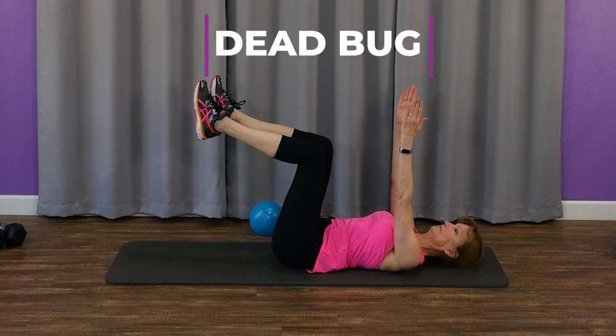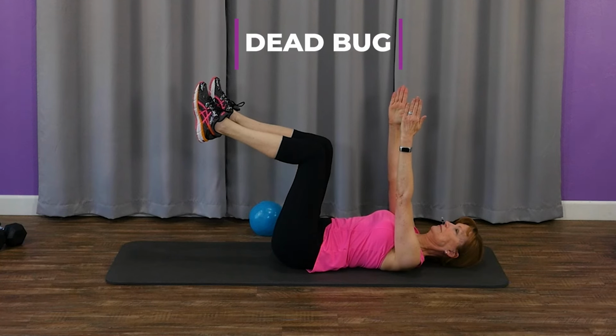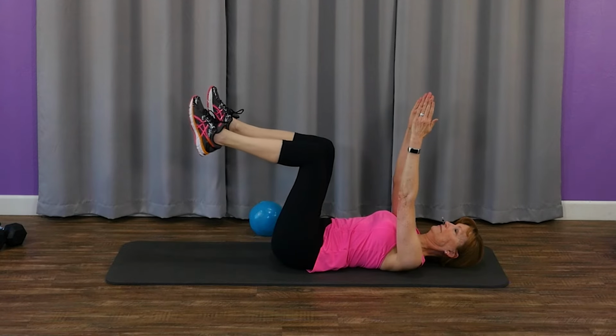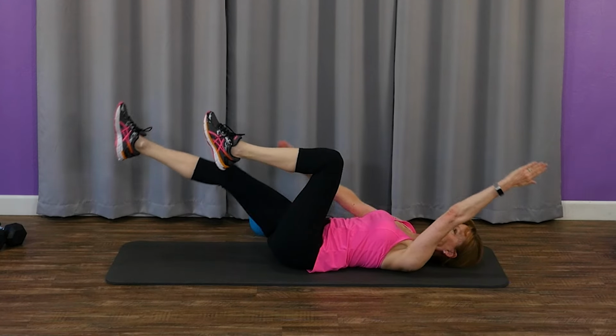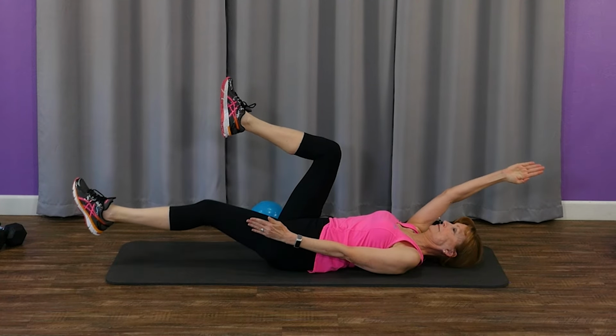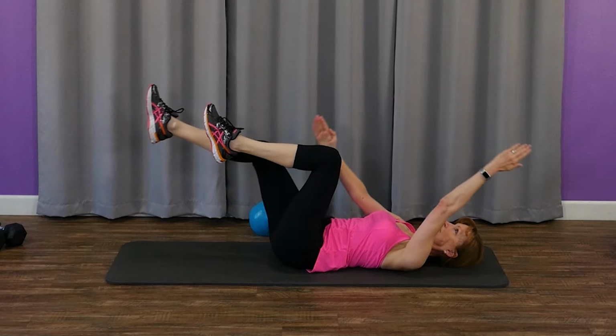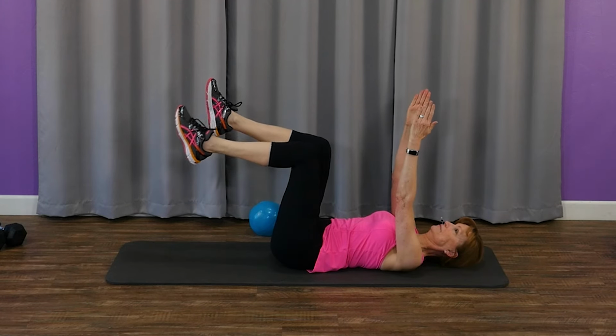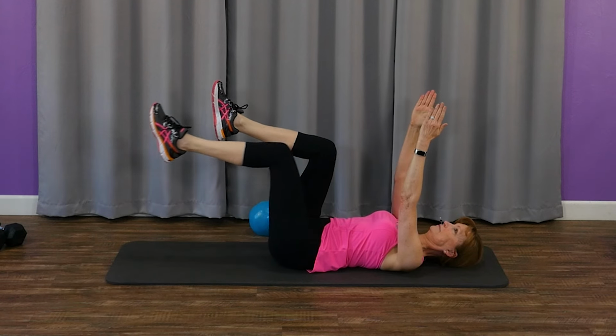Lie on your back with your arms extended towards the ceiling and your legs lifted, knees bent at a 90-degree angle. Stabilize your spine by pressing your lower back into the floor. Exhale and engage your core as you simultaneously extend your right arm overhead and your left leg forward, keeping them hovering just above the floor or as low as your back will allow.